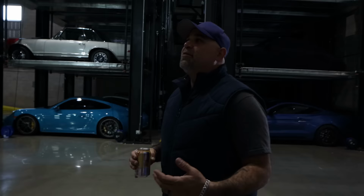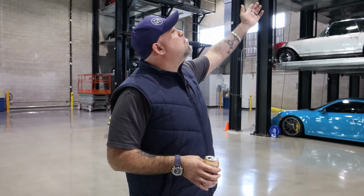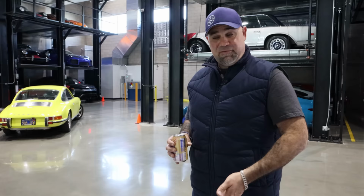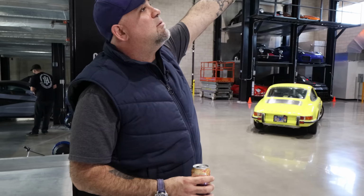So ta-da! Westside Collector Car Storage. This is the first of its kind in a lot of ways. Obviously, I didn't invent the concept of parking or collector car parking, but these massive Park Plus quads, we have 18 of them indoors here. No one has put these lifts indoors before. No one's put them over a basement before. We have a 40 car underground level. No one has put these beautiful battery tending systems on them, which we came up with in order to get power all the way to the top levels in a very organized and neat manner. It makes our lives so much easier and it looks cool.